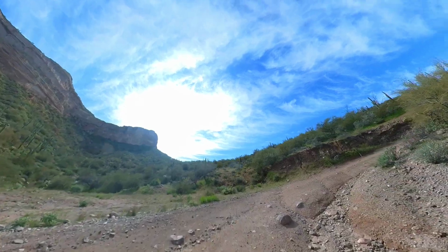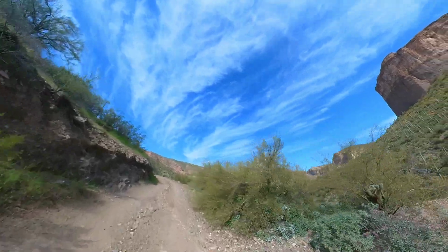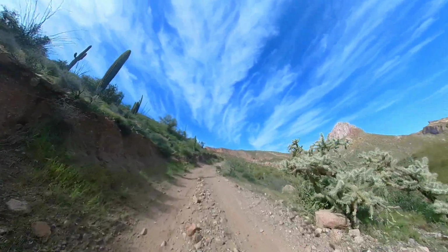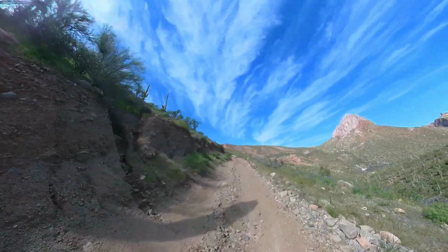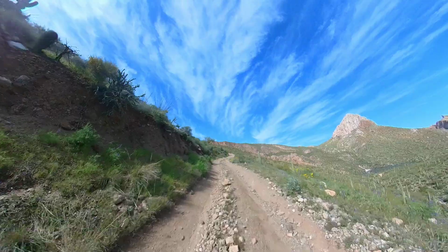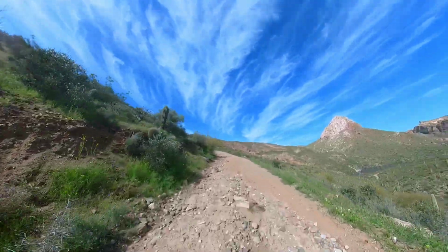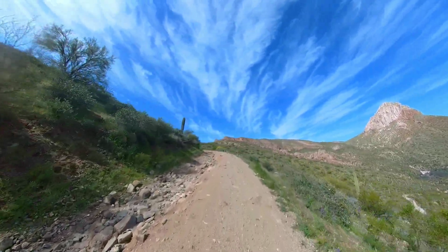Okay, heading up the switchback. Hope my dad's doing okay back there. But it looks like most of the bad stuff is over with, I hope. Looks like we might be okay to get to the top here. Get up here on the high side. Make it a little smoother.